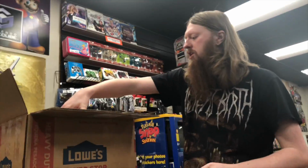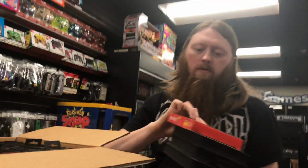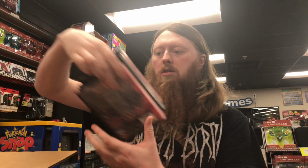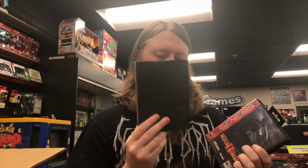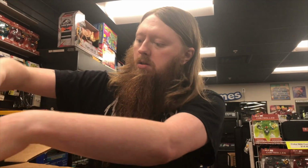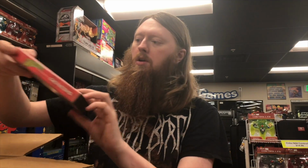So we'll go through the Genesis stuff first. We have Toy Story, NBA Jam, Tecmo Super Bowl, Sonic 2, Jurassic Park. This one is Earthworm Jim, just cartridge only. Mortal Kombat 2, Mortal Kombat 1, that's another Mortal Kombat 2, and then Mortal Kombat 1, Sonic Spinball, Street Fighter 2 Special Champion Edition, Caesar's Palace, cardboard box, Sports Talk Football, Booger Man. This is the best one in the lot here.